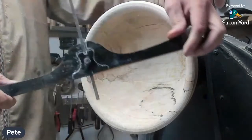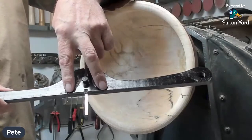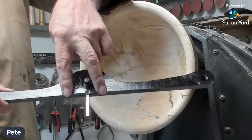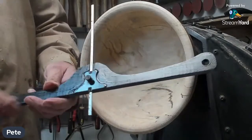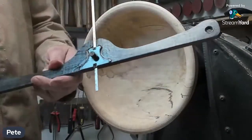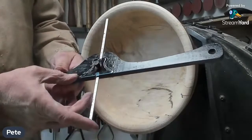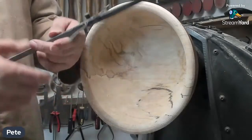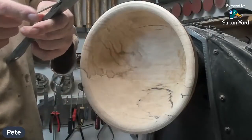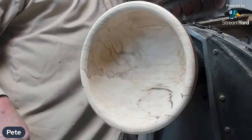Just to say for those who haven't seen it before, you can buy this little gauge here from Procraft and various other people. And all I've done to make it into a bowl gauge is to make a wooden handle and glue it in place. Or you could make the whole thing yourself, but this has actually got a ruler on it as well, which has got numbers on it. So you can actually do numbers if you want, like a scientist or something.